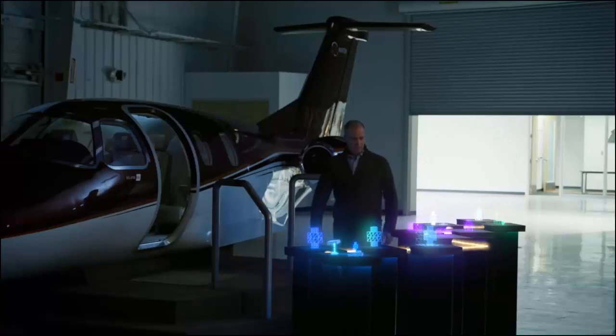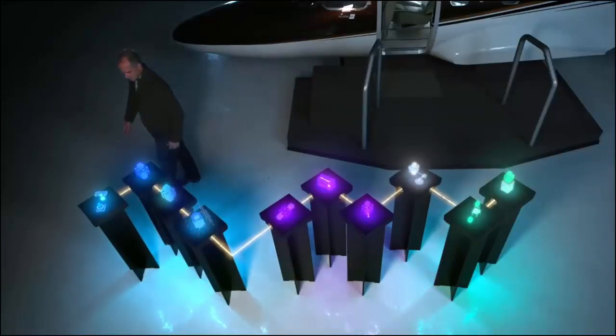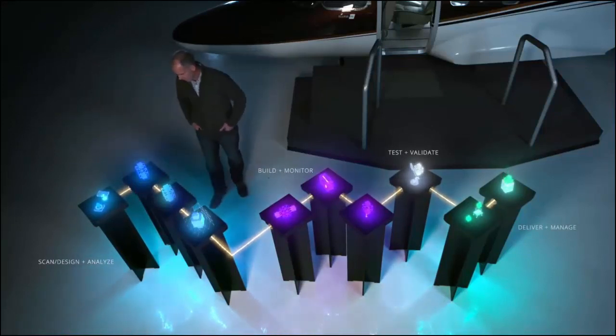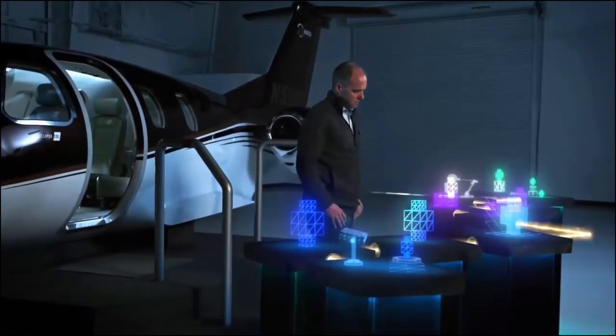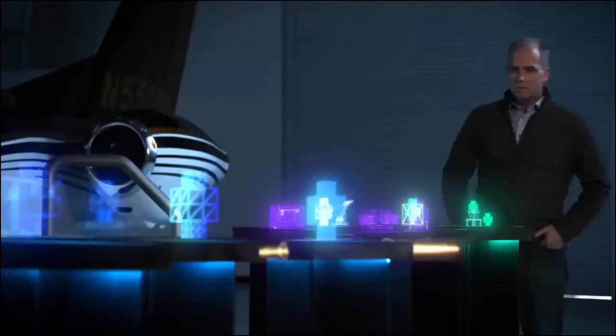Okay, so what is the digital thread? And can it really help One Aviation thrive in the competitive category of very light jets? To help define it, we've assembled this visualization. The digital thread is a single, seamless strand of data and computing power that stretches all the way from cradle to grave for a product. It gives you the ability not just to monitor something in a linear fashion, but to take learnings along the way and feed them back into the next generation of whatever object we're making.